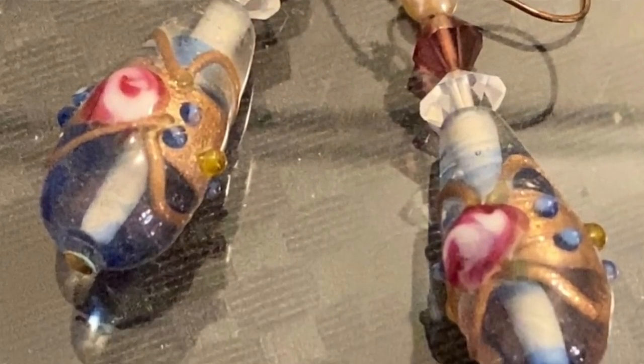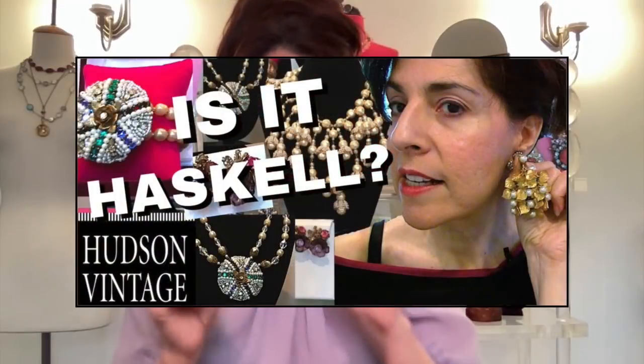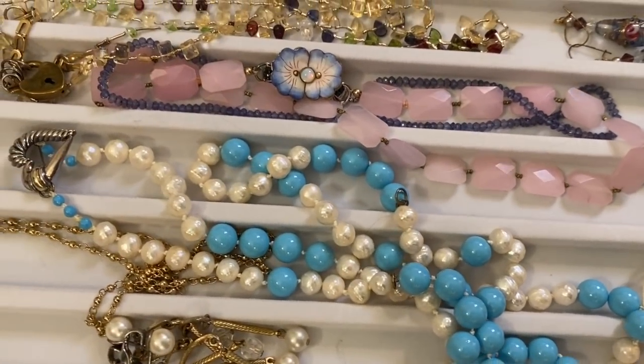You guys have heard me talk about the Haskell that I took apart. So I still have a pair of Haskell pearl earrings that I made. Wait until you see. It's such a like nothing pair of earrings, but I took apart this Haskell necklace. And if you want to check out the video on the value of Haskell and what to look for to find Haskell, I'll put the card to that right up here. That is definitely worth watching. If you consider yourself a collector, you have to understand Haskell, how to find it and how to evaluate it.